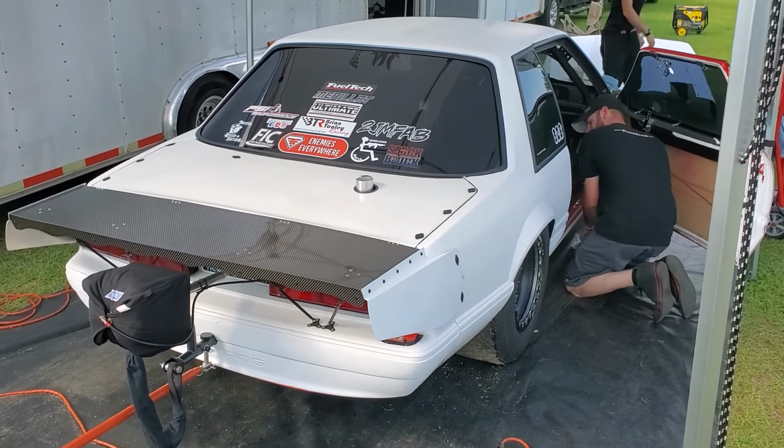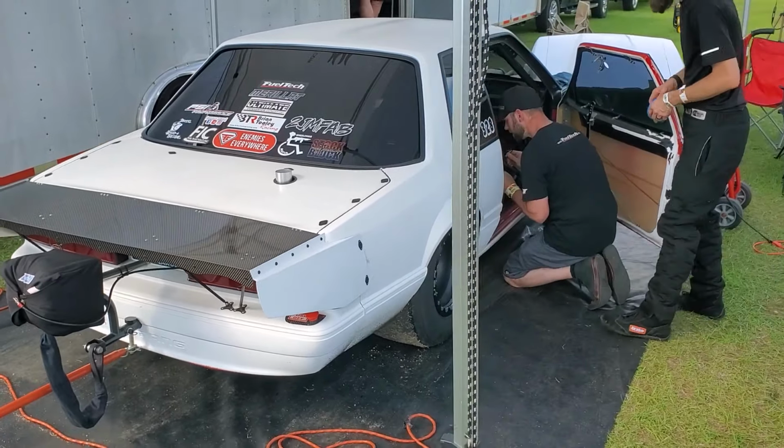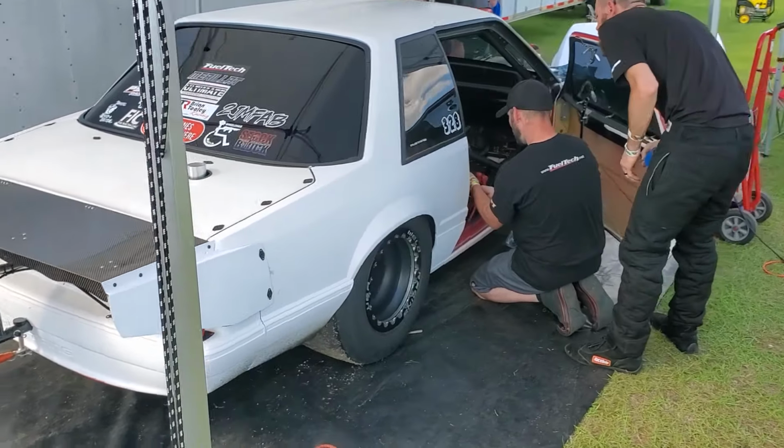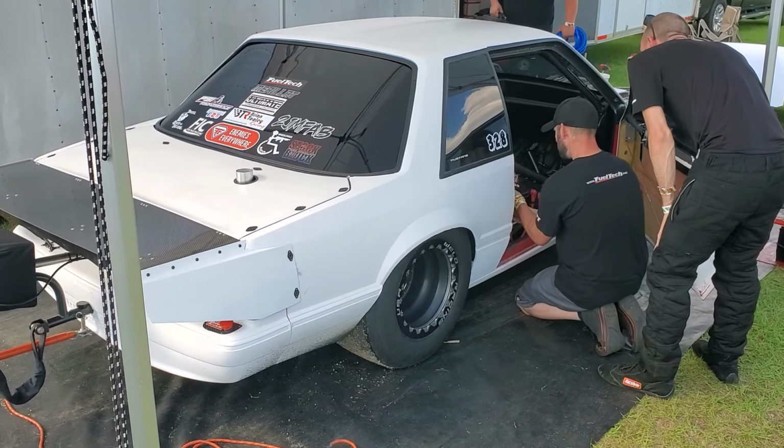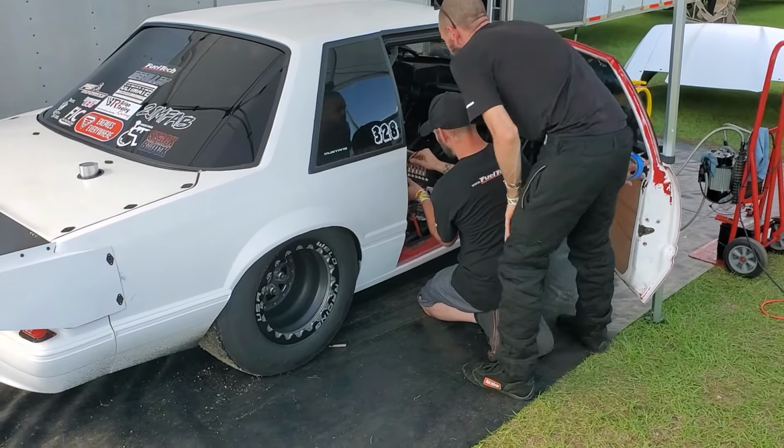So I got about 60 feet out, and the tire shook so bad it popped the relays out and the car turned off. It's the second time this happened, so we're zip tying all the relays in, that way they can't shake off anymore. We didn't think we had to do it, but now that it's happened more than once, we're doing it.